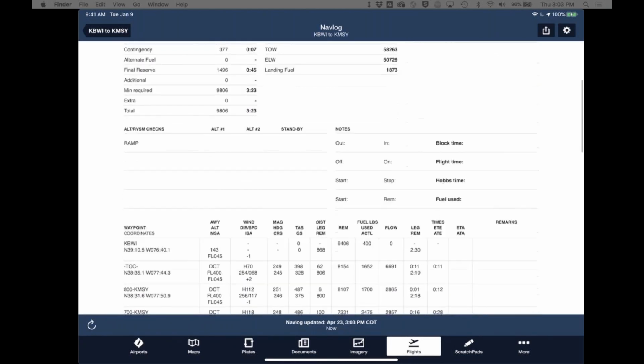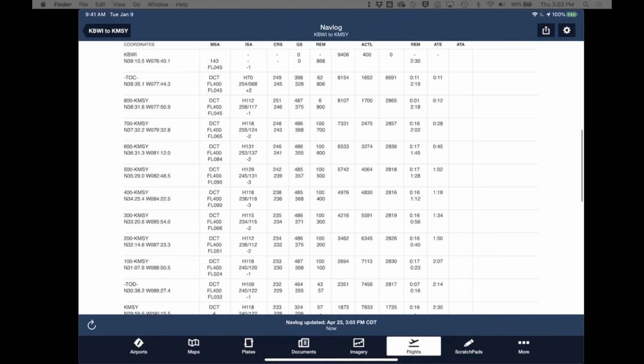then what we do is we just add these, 800 minus, 700 minus, 600 minus. So we add these little virtual waypoints every 100 nautical miles. So, does one of you want to speak to the purpose of those and the reason that we have them there?